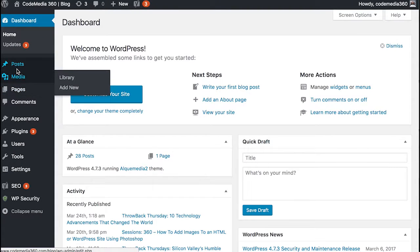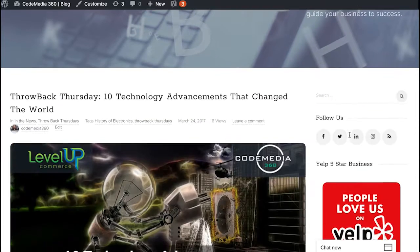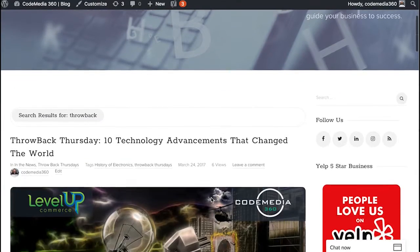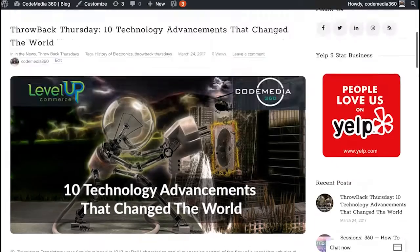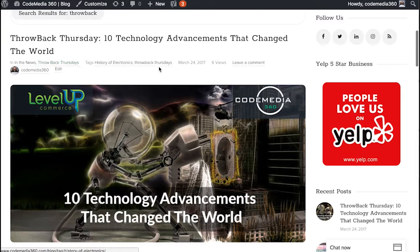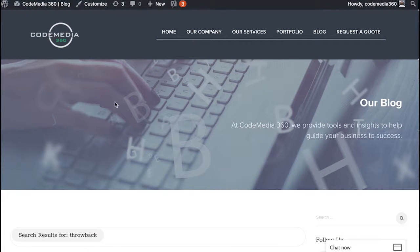So, what are posts? Posts are your blog articles. They're separated by different categories, and then they have tags that give someone the ability to search for those tag terms right here in the search. Everything related will come up because of the tags, which bring up these blog articles.